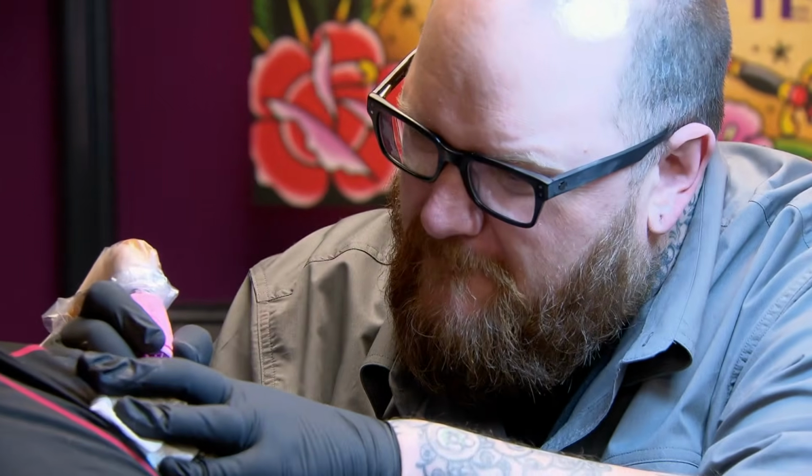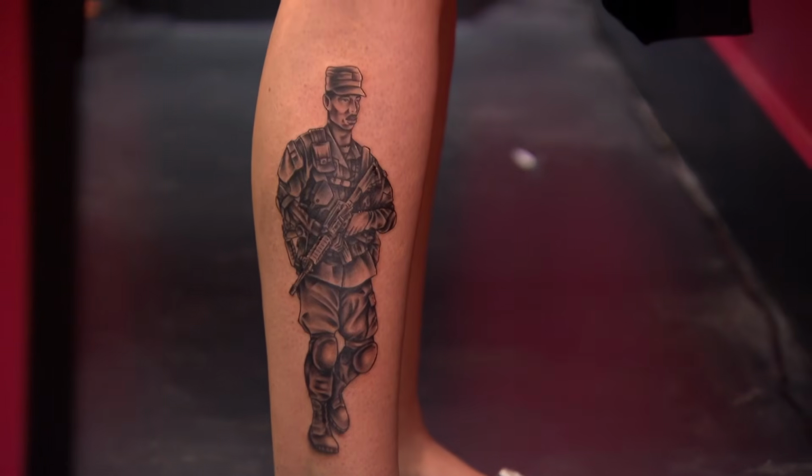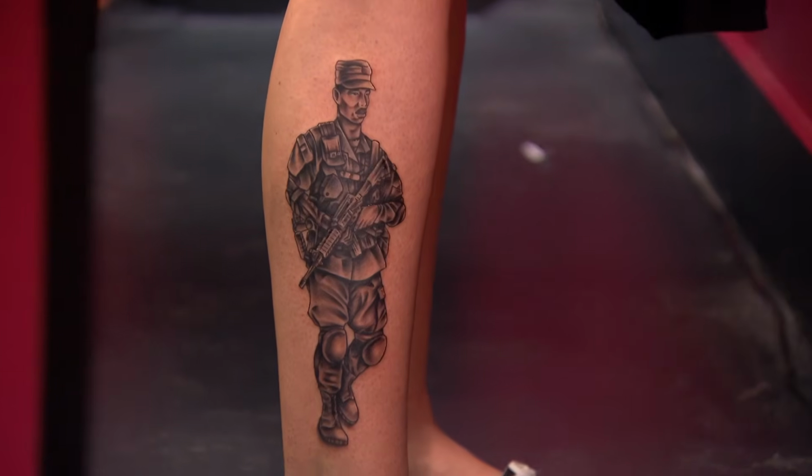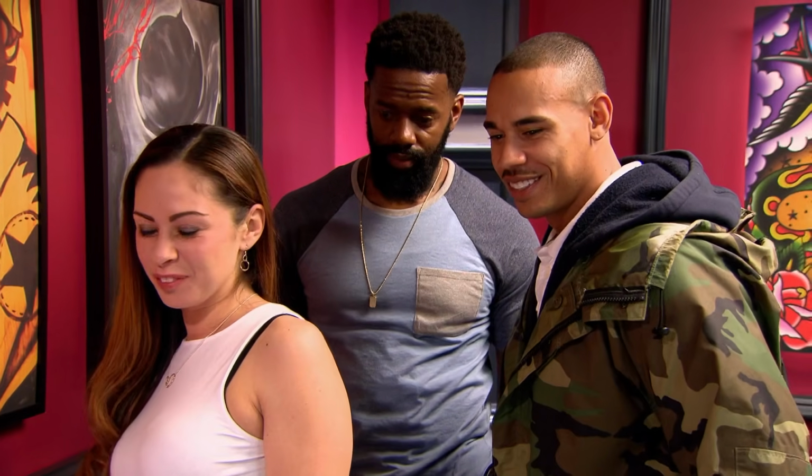Five, four, three, two, one. That is it. Time's up. Machine's down. No more ink. Boneface looks amazing. Boneface's tattoo, once again, is ugly. It's dark, and it's really not a flattering picture of that guy. How is this going to pass?